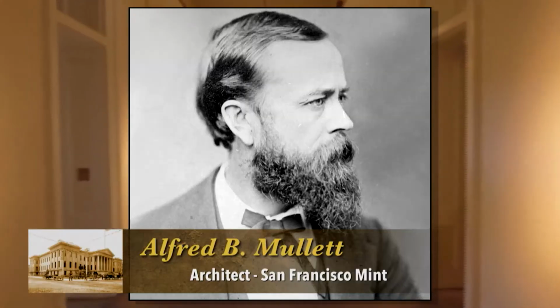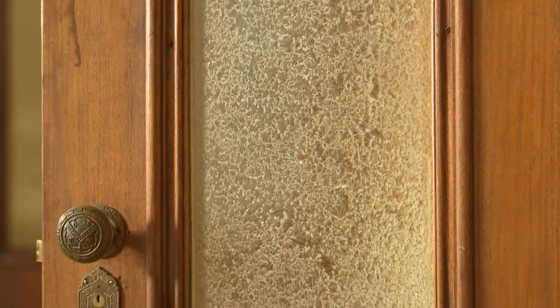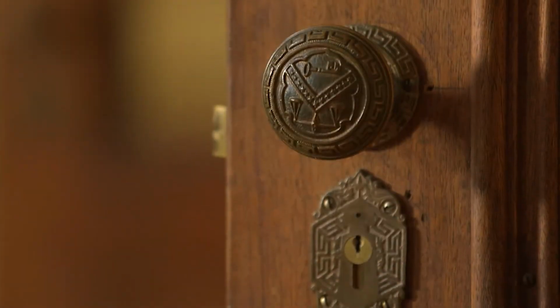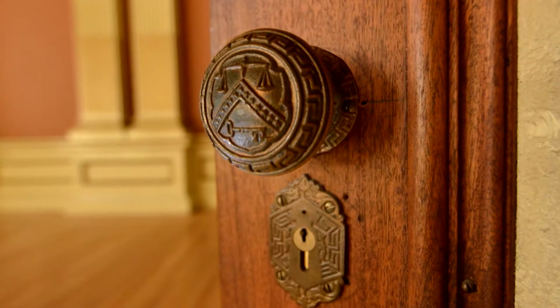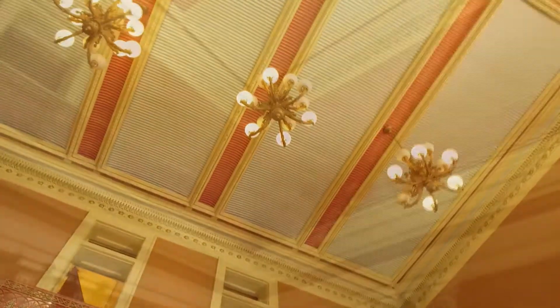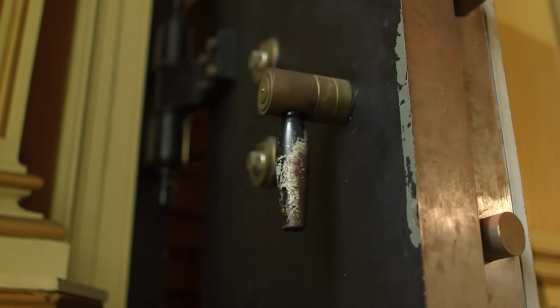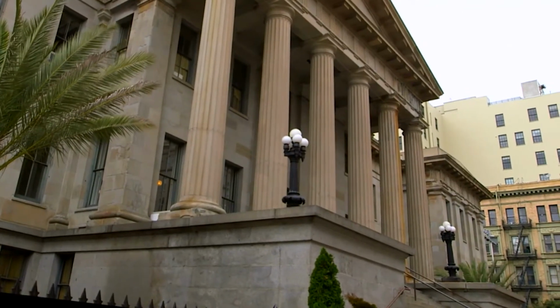One of the remarkable things about this building was the attention to detail that Alfred Mullett, the architect, took in designing it. Inside, you'll see beautiful ornamentation, down to even the brass door handles and door hinges, which he personally designed just for this building. If you look at them, they're iron castings, brass castings with beautiful designs in them. Also the ceiling work, the crown moldings, all just done beautifully. And these were all custom made for the mint. There was nothing here that was bought at a generic hardware store. Everything was designed by Alfred Mullett, including the beautiful chandeliers and the beautiful lampposts on the exterior of the building, all designed and created especially just for this building.